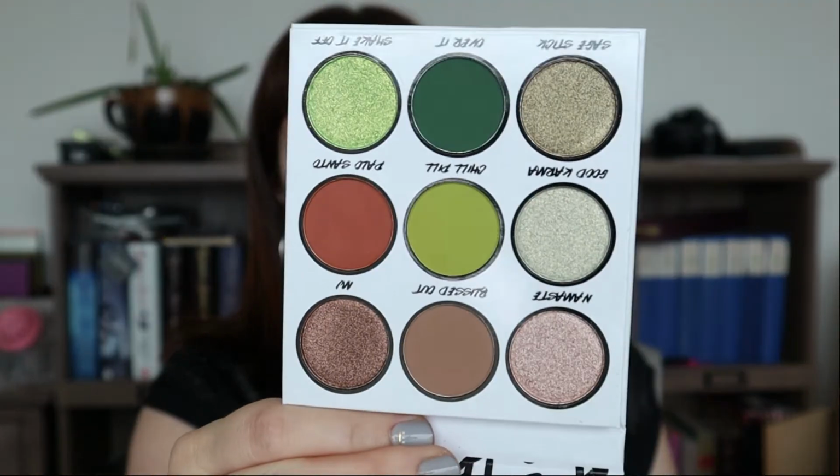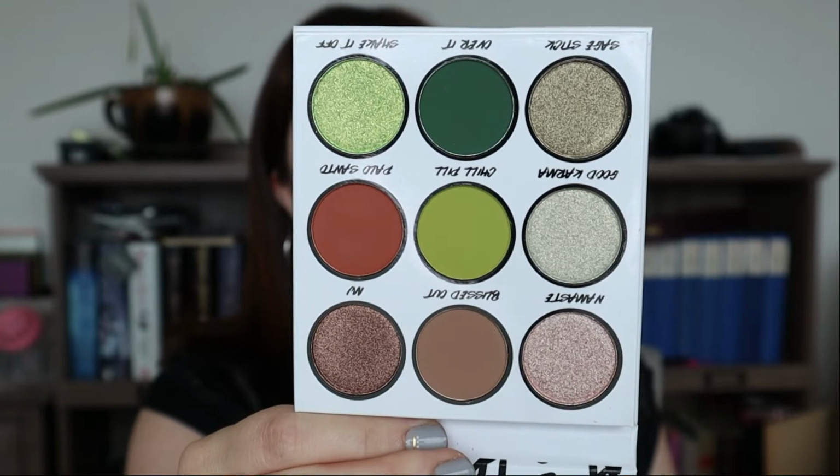You guys know I am not typically a blue eyeshadow kind of gal, but this really jumped out at me. So I picked up this one. And then I also picked up Let That Shit Go. Love the name. And you guys also know that I am a green eyeshadow junkie, so I had to pick this one up, obviously, and I am very excited about it.